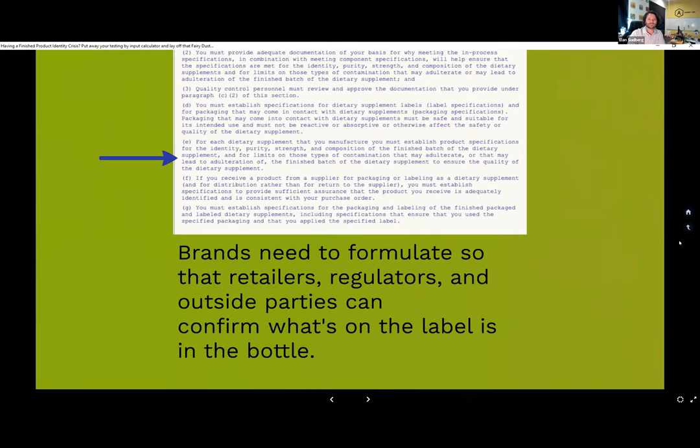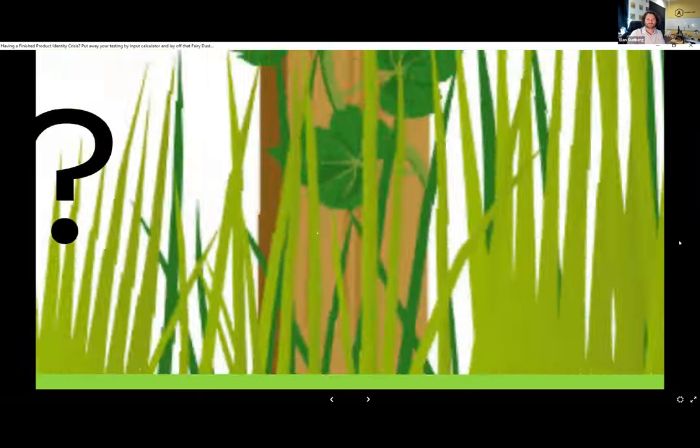So for every dietary supplement that you manufacture, you must establish product specifications for identity, purity, strength, and composition of the finished batch of the dietary supplement, and for limits on those types of contaminations that may be adulterants or may lead to adulteration of the finished batch of the dietary supplement to ensure quality of the dietary supplement. I mean, it's clearly written here that you have to create these specs for your finished product.